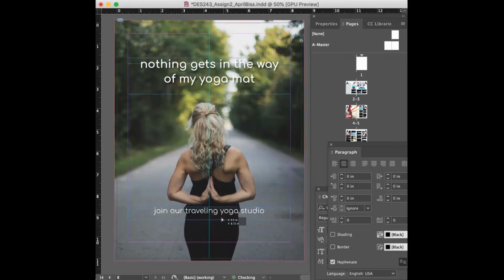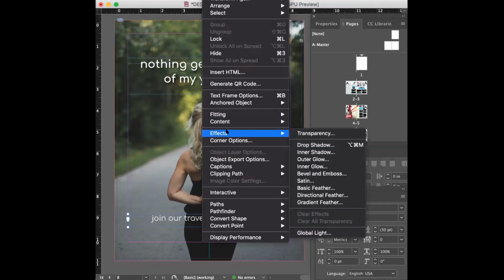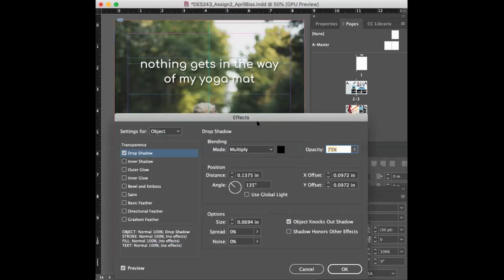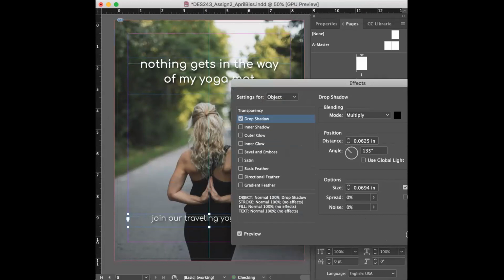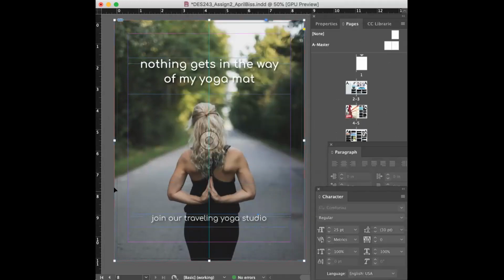I'll pull this down a little bit to the bottom here. I could put another drop shadow on this too if I wanted to, maybe make it a little bit bigger. Let's try 27. I don't want it to be as big as the headline, so maybe I'll bump it back a little bit. There's definitely hierarchy there. I could throw a drop shadow on it, the same drop shadow. I think that helps. Kind of does in a little way.